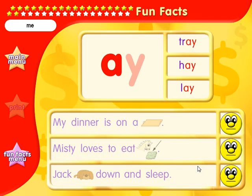Snail. These two letters, A and Y, make the sound blend A when they are joined together. Let's say it together. A. And again, A. Now, these words over here contain the sound blend A. Tray, hay, lay. Use these words to complete the sentences below.